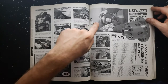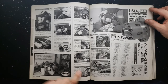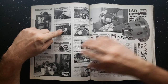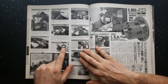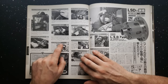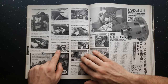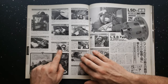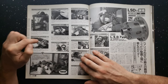So basically you pull the diff out of the car and you end up with this. Now you take the back off, not difficult. Pull the drive shaft plates off, not difficult. Then you take the, this is a sprocket or a gear. You take the big gear off and you fit it to your new LSD. That's not difficult. You torque it up. That's not difficult.